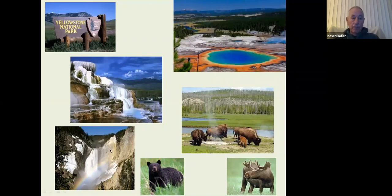This is the Grand Canyon of the Yellowstone, the waterfalls. And of course, as you all know, there's plenty of wildlife out there. Fortunately, or unfortunately, you have some controversies about all the wildlife, the bears in particular, and the wolves. But it's something that's just worth seeing.